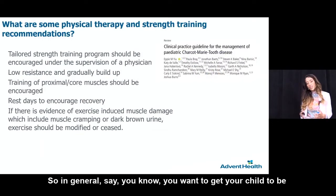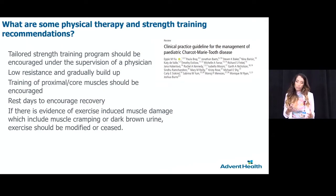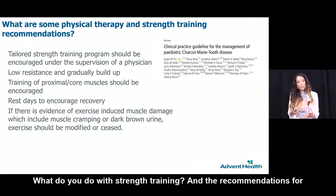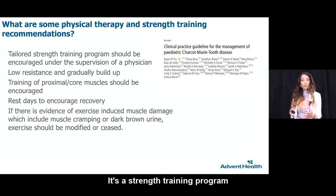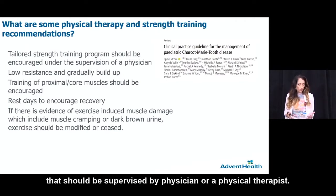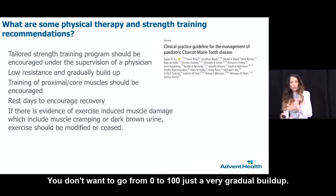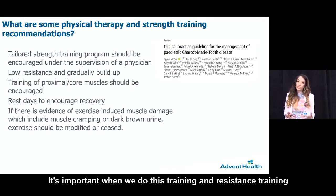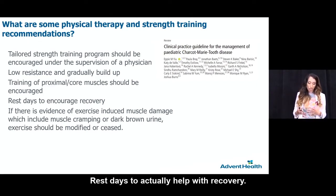So in general, say you want to get your child to have stronger muscles, to have physical therapy. What do you do with strength training? The recommendations for strength training involve a tailored strength program that should be supervised by a physician or a physical therapist. And what we recommend is really low resistance and then gradual build up. You don't want to go from 0 to 100, just a very gradual build up. It's important when we do this resistance training and strength training, we want to focus on the core muscles and encourage rest days to actually help with recovery.